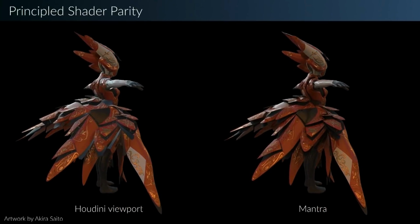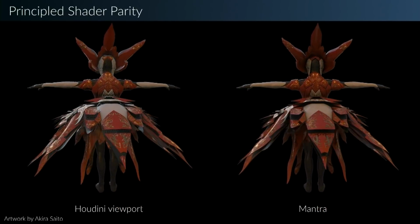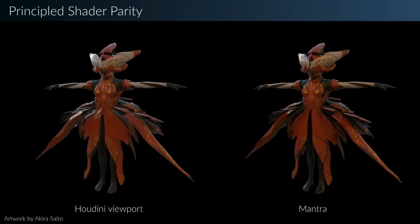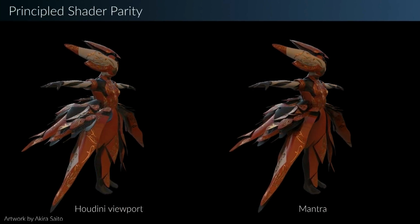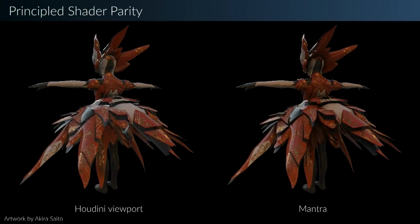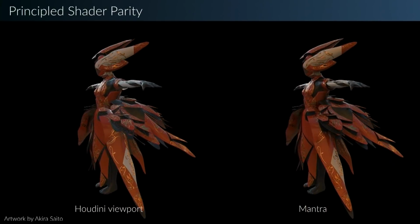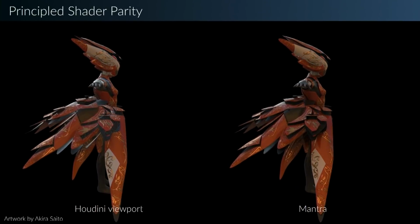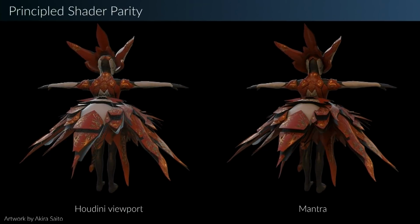We've also made some big changes to the Houdini viewport to try and get parity with render. So the principled shader now has a much better representation of what the final result will look like in the viewport compared to something like Mantra. So again, on the left, the viewport, on the right is Mantra. Now Mantra has fancier technology behind there. It's doing very detailed shadows. It's doing all sorts of reflections and so on.